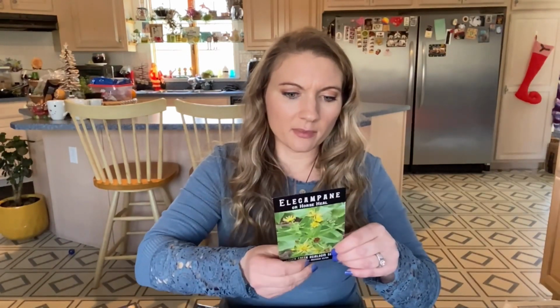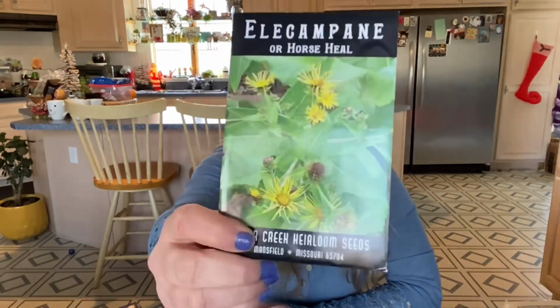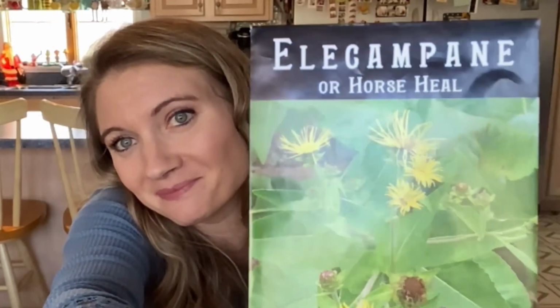And I also got this, I believe, because it said it was great for pollinators, or it could be that it was medicinal in some way when I looked it up, and I thought, well, I want to try that. It is, I'll just say horsehair. The other one, I'm not going to pronounce that.